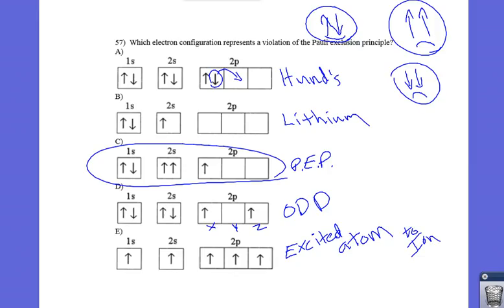So it might be 1, 2, 3, 4, 5, 6, 7. Maybe it's a nitrogen plus 2 somehow. Like it's lost its 1s and its 2s downspin electrons that have been removed from the atom. Other than that, the other possibility is this person just doesn't know what they're doing. Right? Instead of a nitrogen plus 2, it might be a badly drawn boron.